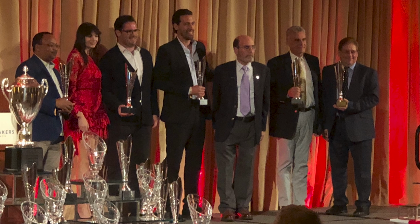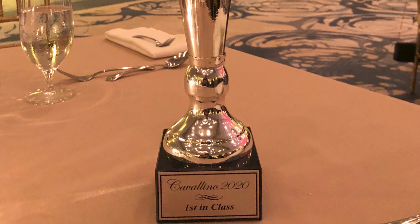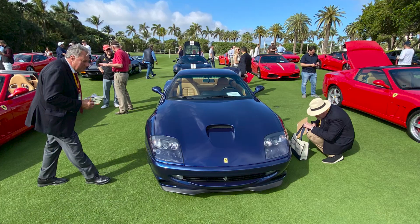What does Platinum Award mean? It's the highest award provided to a Ferrari. The way this works is every car is considered to be 100 points. That's a perfect car, just like the day it rolled out of the showroom. As the judges walk through the car, deductions start to be made. We're looking for correctness, for things that are proper.